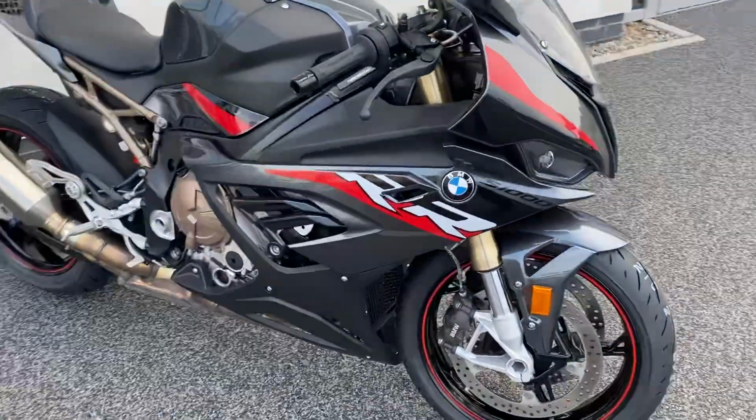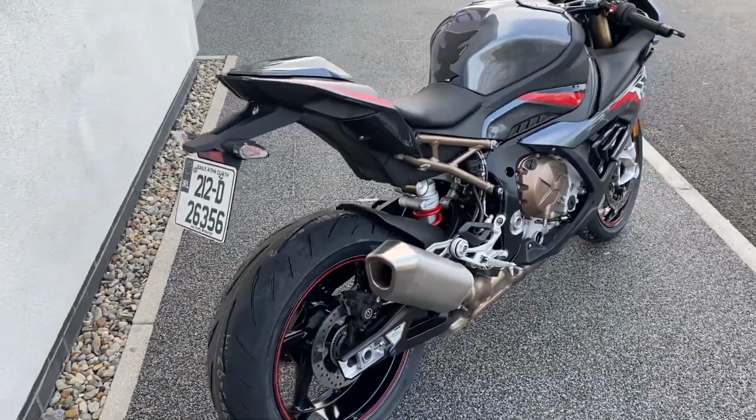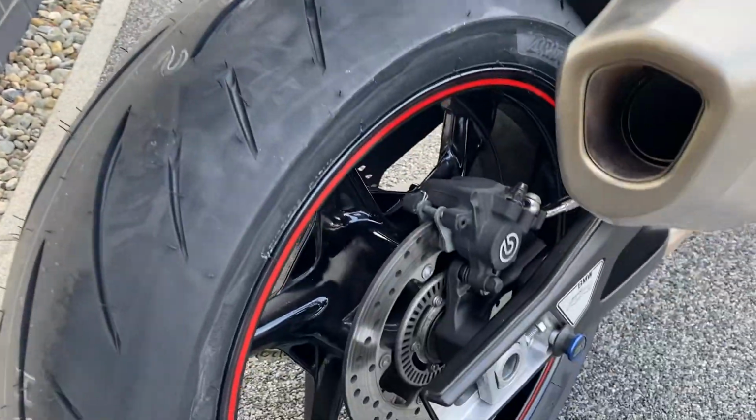Here we have a 2021 S1000RR Sport. This is in the grey metallic. So I'll run you through the spec on the bike. It has the red pinstriping on the wheels.